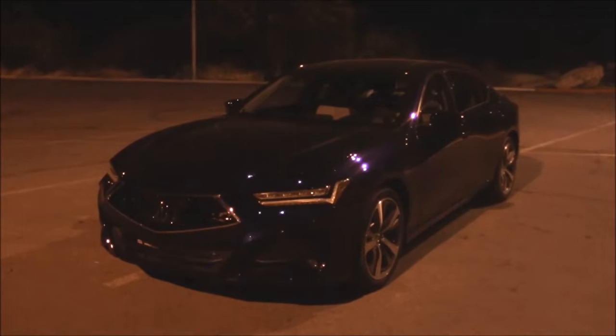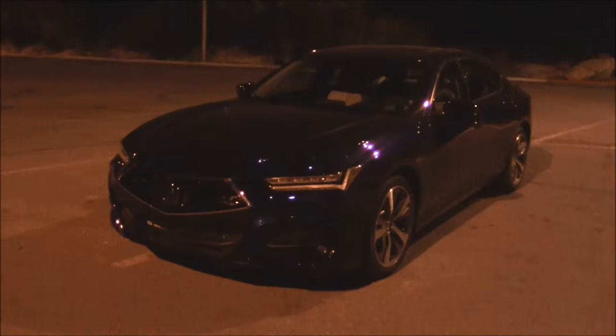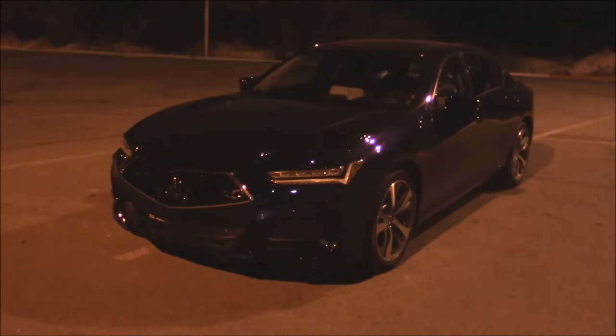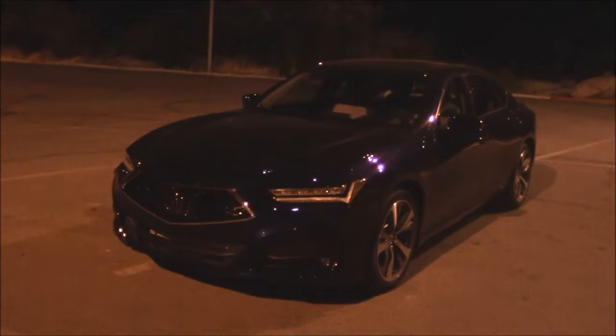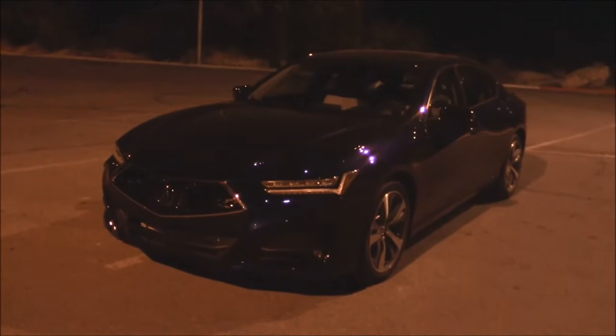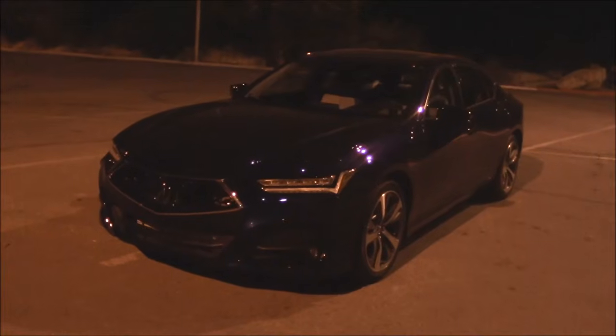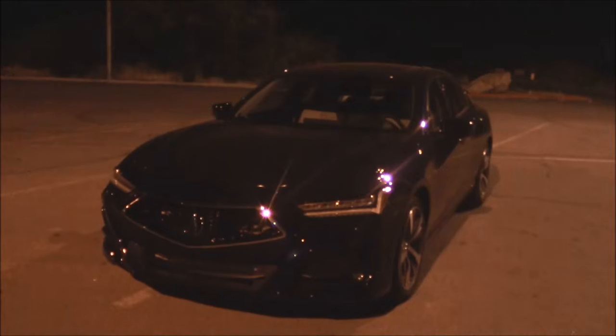And I suspect most Acura owners aren't going to be horsepower hungry like I am and will be satisfied with this sophisticated 4-cylinder engine. It drives nice, loves to rev, and they're pretty reliable. Overall, this is a nice car. And I think the owners will be pretty satisfied with the end product.